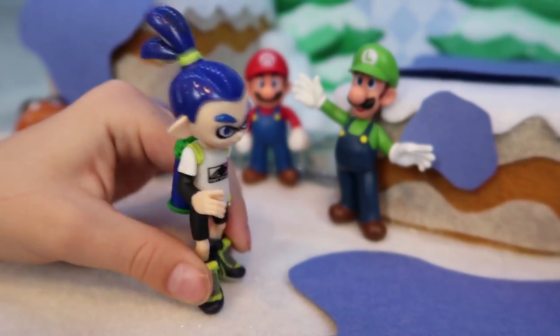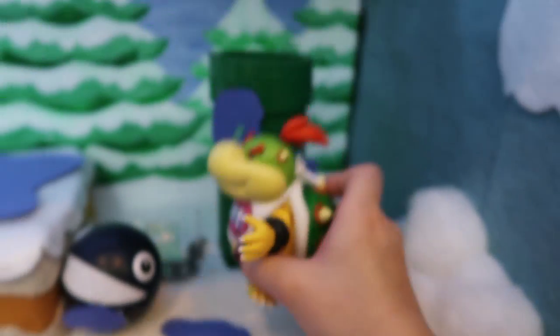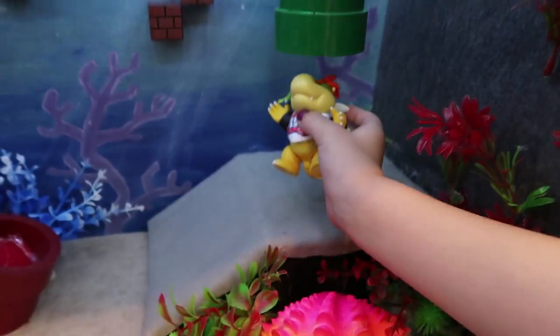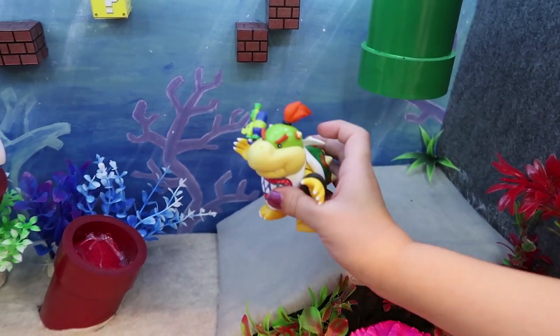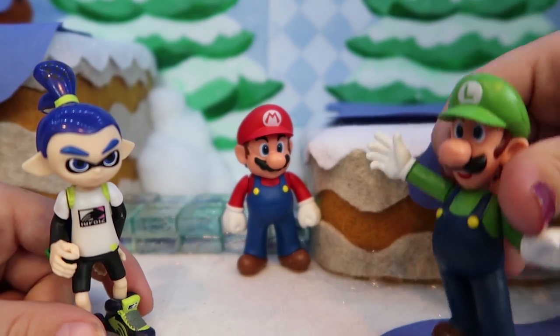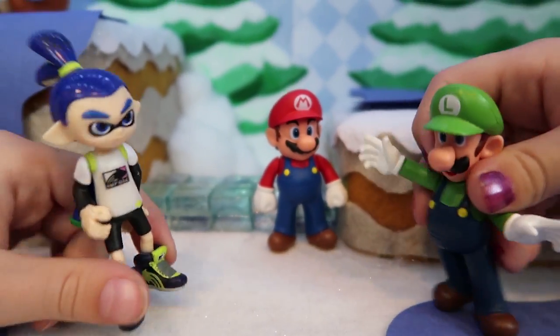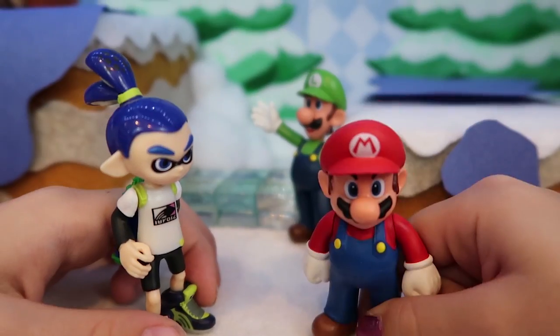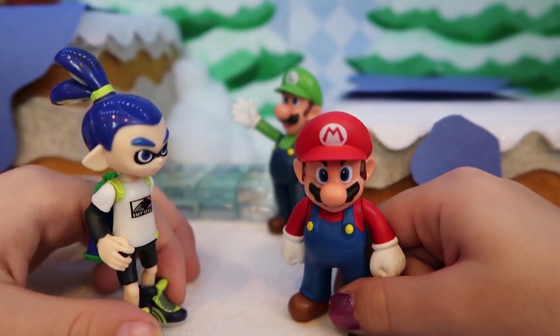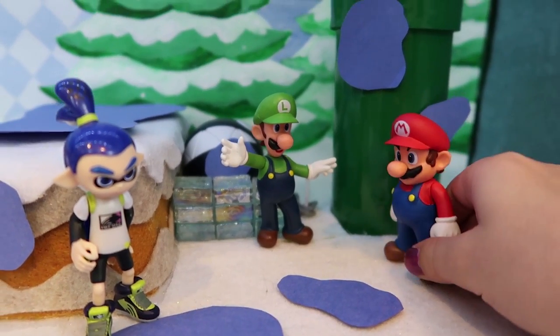Hey, give that ink blaster back. No, finders keepers. Oh, it looks like he's in the water level. Let's go get him. But I can't go in the water. What? I thought you was some kind of squid. I know. I don't get it either. All right, we'll go then.